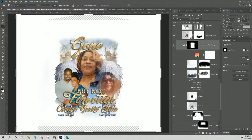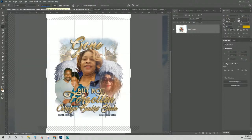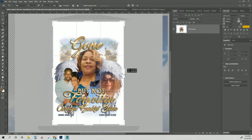And we're going to enter a ratio up here at the top, 13 and 19, 13 by 19. And it automatically comes into the ratio, but this is not the appropriate size. It's just the ratio. So when I pull it in from the sides, it is automatically keeping this 13 by 19.